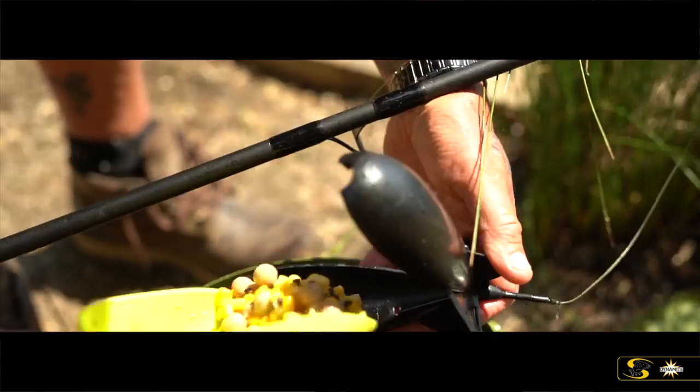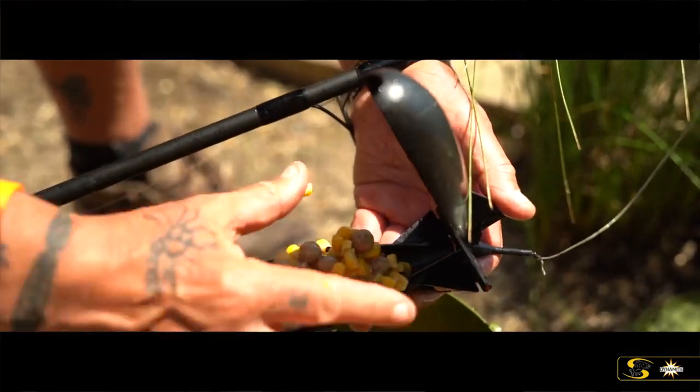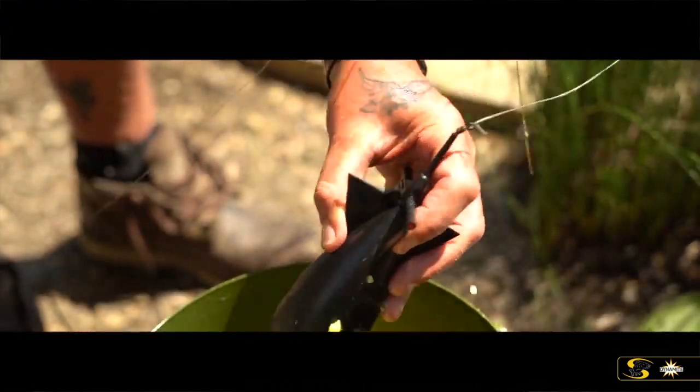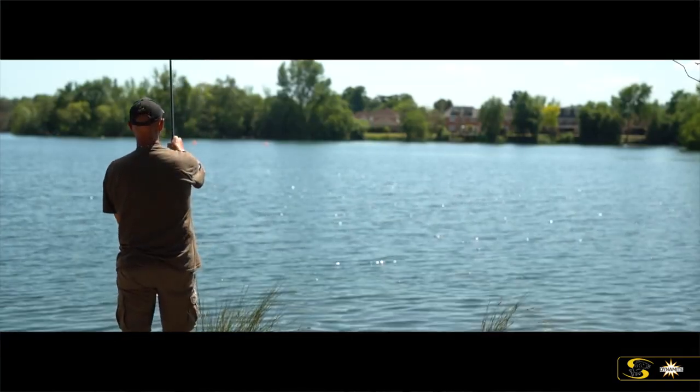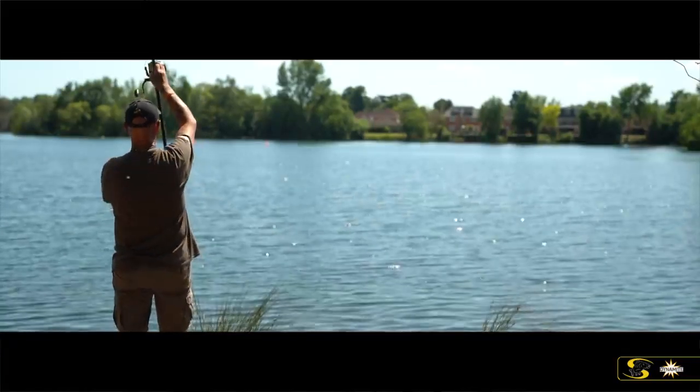Now, I put them in soak Saturday when I knew we was coming fishing, and also knew it's quite deep water here and I want that. It's quite heavy by now. It's soaked in all the sweet corn water. It's dropping straight through the water because I don't want it drifting off.